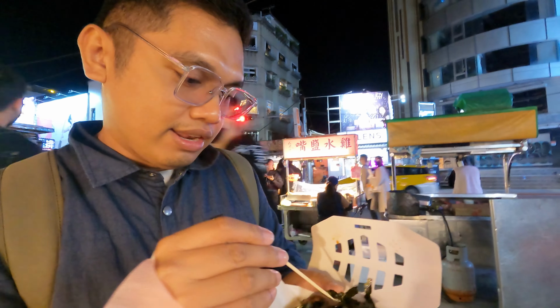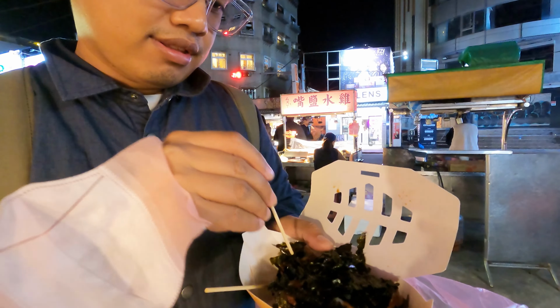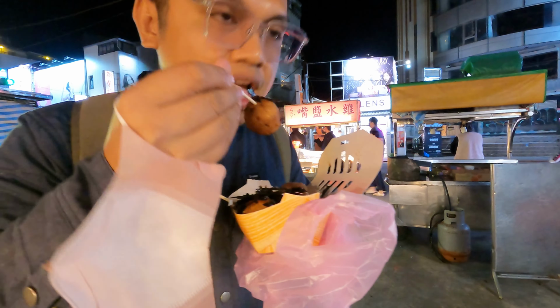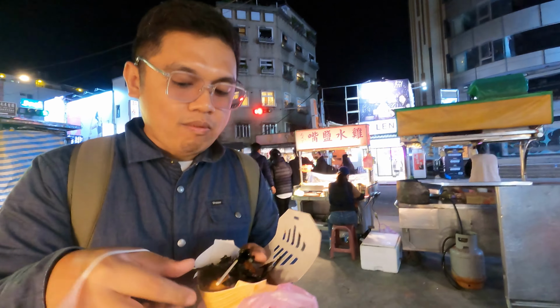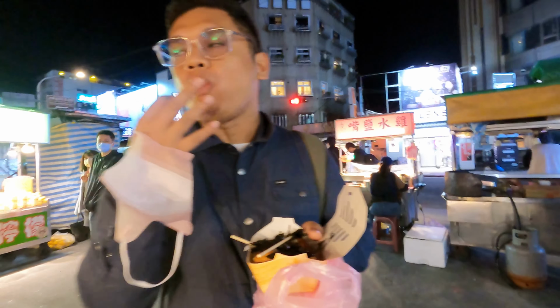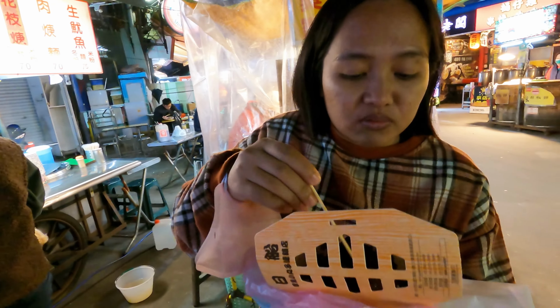My turn now to try takoyaki. Seaweed takoyaki. Let's try. Sinet, no? Ito, sinet. Nice, no? For the weather. Kain na natin. 6 out of 10 for me. Kayo? Ganun, mga ganun.